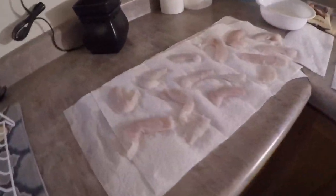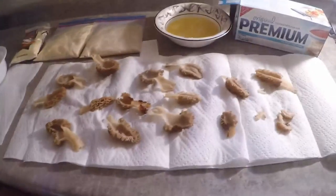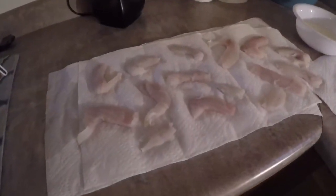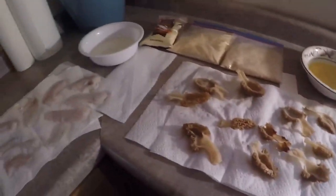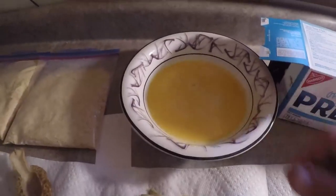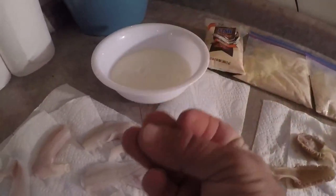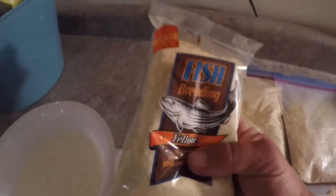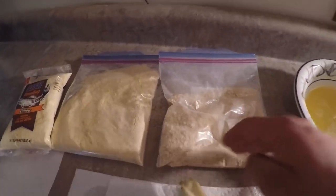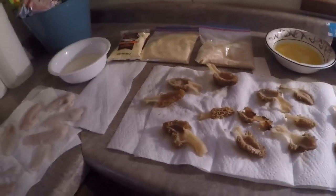All right, first off, after we fillet them and cut up our mushrooms, I want to dry them. I've soaked them in salt water, from both this and salt and lemon juice. This is just salt water. Then I want to dry them. I'm going to dip the mushrooms in an egg and water wash. I'm going to dip the crappie in milk so that fat gets into the crappie a little bit. For the crappie, use this Andy's fish bread. Now, I generally get the red. It's got paprika in it. And for the mushrooms, we have real fine crushed-up saltines. That's how we'll batter both of these.